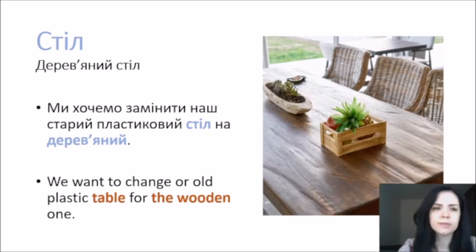What do we have in the kitchen? We have a table. Table means стіл. Wood table or wooden table means дерев'яний стіл. We met the word дерев'яний already in this video, so we won't get back to it. For instance, ми хочемо замінити наш старий пластиковий стіл на дерев'яний. Замінити means to change, to get a new table instead of that one.